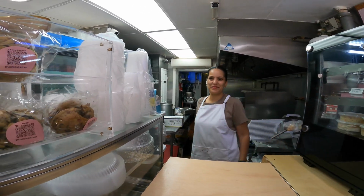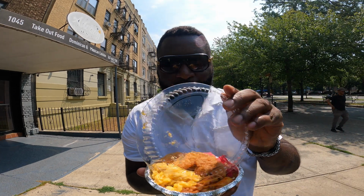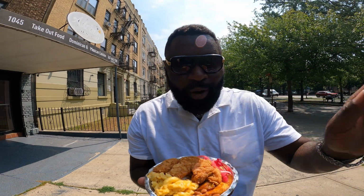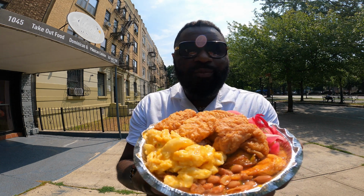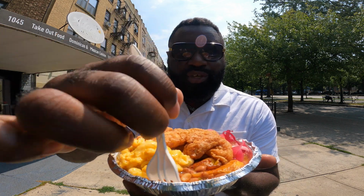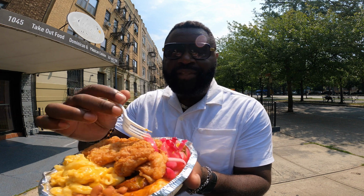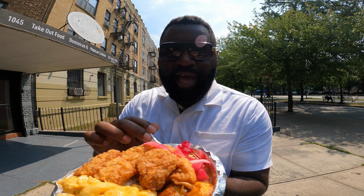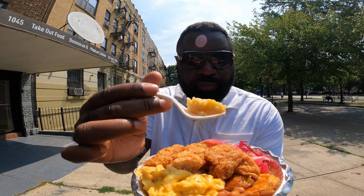See you guys. Bye. So I'm outside the shop. The shop is quite small. It's what they call a hole in the wall. A hole in the wall is a place where they just do takeaways. So this is what I got. Fully loaded. It's got everything. It's got the stew beans, the plantains, the fried fish, pickled onions. And it's got the mango, which is the mashed plantain.